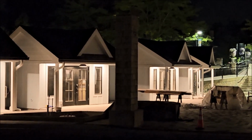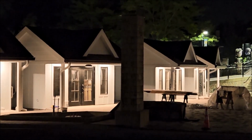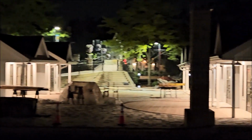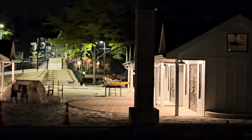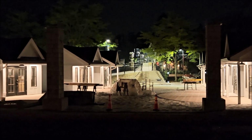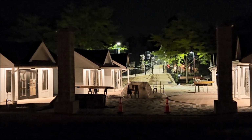There's also a pillar that they're building over here. I thought it was a fireplace at first, but no, it's like... Oh, okay, there's 2 pillars. Yeah, they must have some sort of archway, entryway thing.